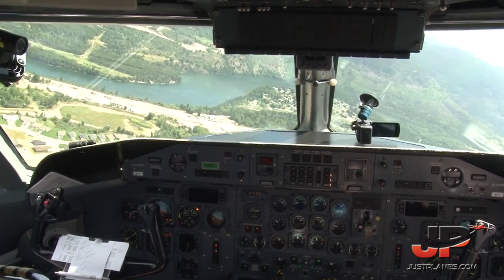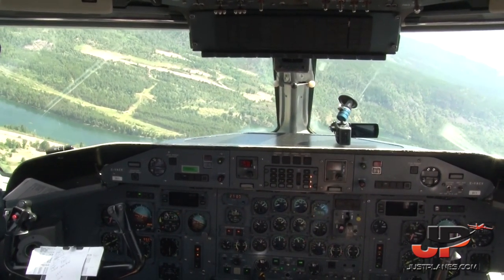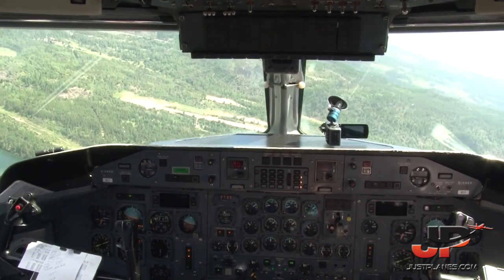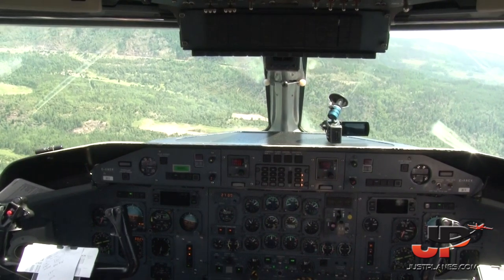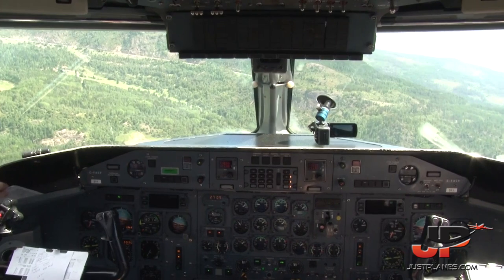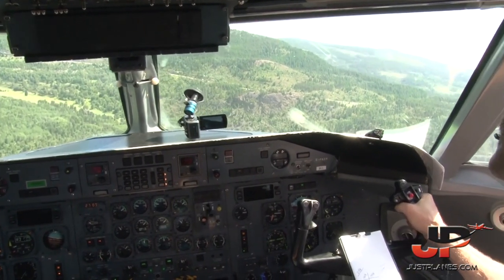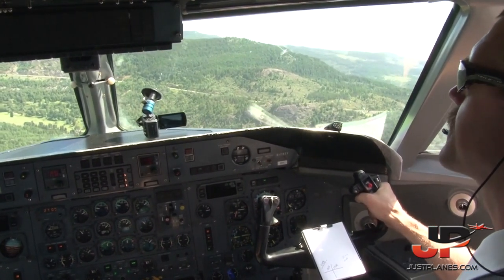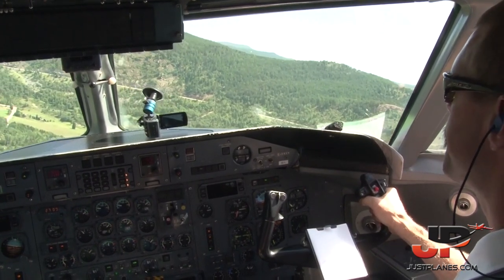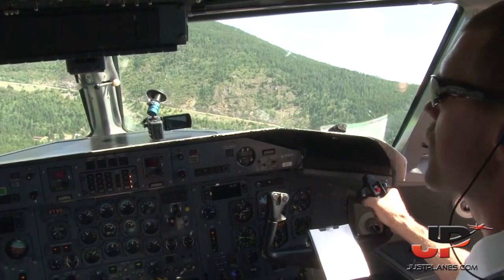Right now we're joining what we call left base for 33 in Castlegar. It's right off at about our 9 o'clock position, just off to the left-hand side of the aircraft. And we always do checks for everything we do, so landing checks: flight attendants advised, ignition manual, caution lights are checked, synchrophase is off, landing gear three green. And we're holding at the final flap.